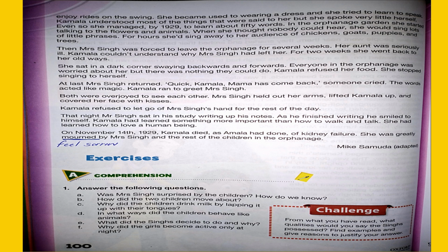As he finished writing, he smiled to himself. Kamla had learned something more important than how to walk and talk. She had learned how to love a human being. On November 14, 1929, Kamla died, as Amla had done, of kidney failure. She was greatly mourned by Mrs. Singh, mourn, feel sorry, and the rest of the children in the orphanage.